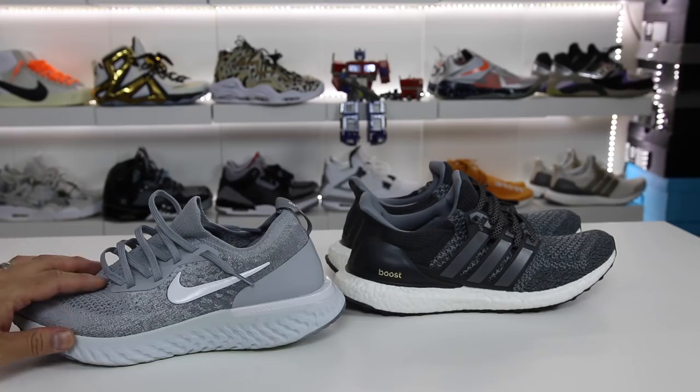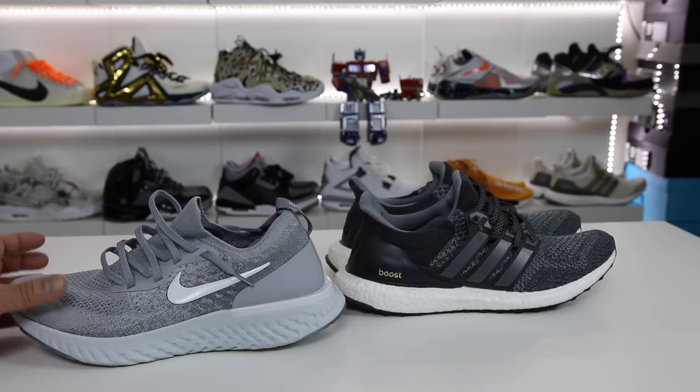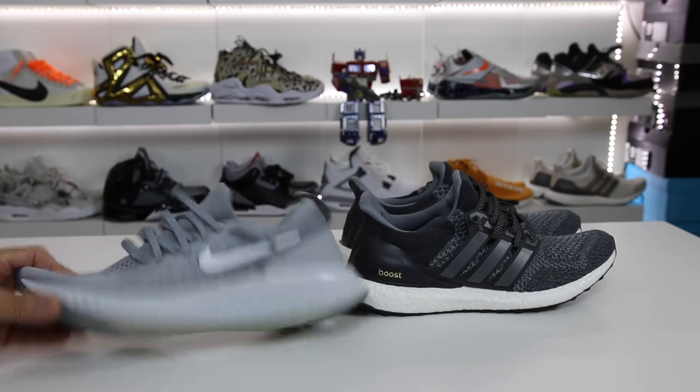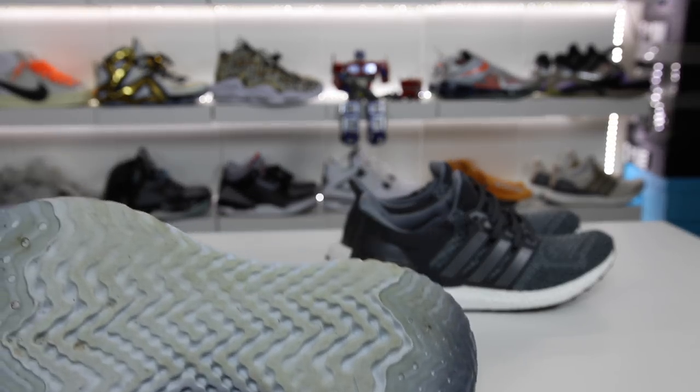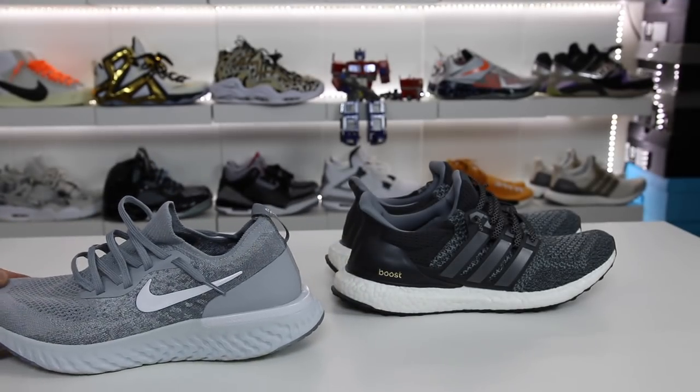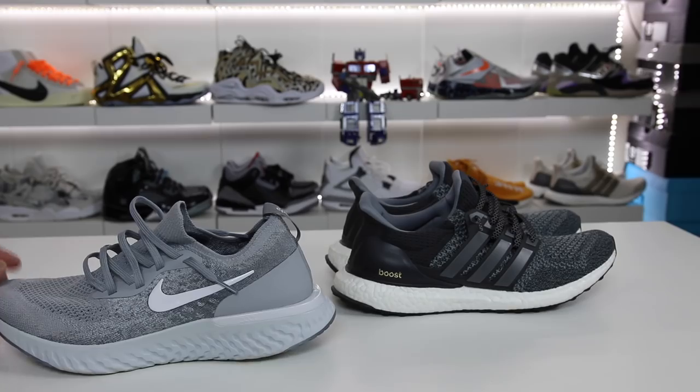So this could be considered a running shoe, but it's also more like a lifestyle shoe as well because of the incredibly soft cushioning. I don't think this is going to be a very durable shoe though. I've worn this a handful of times and it definitely shows sign of wear already, but expect a follow-up video on this channel very soon because I'll be in Disney World wearing these things to the ground every single day.